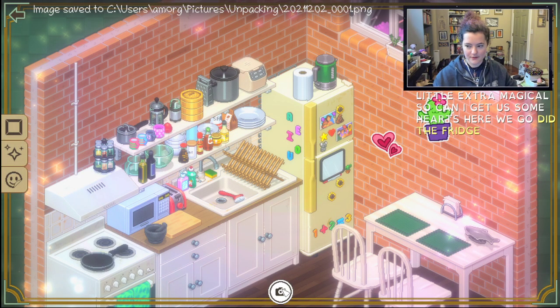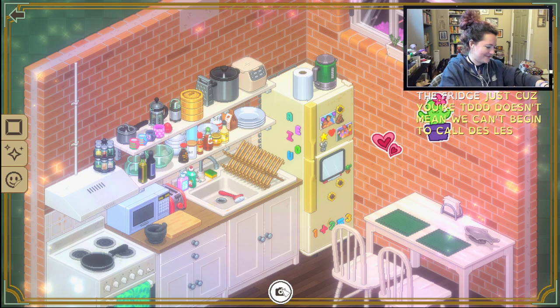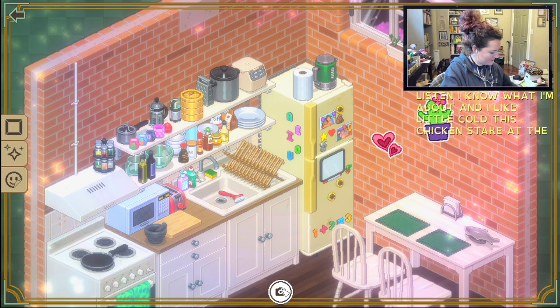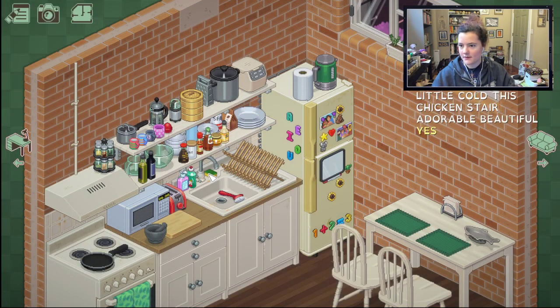Which is a fridge. Just because we're teeny tiny doesn't mean we can't be good cultists. Listen, I know what I'm about. And I like little cultist chickens. They're adorable. Beautiful. Yes, we'll leave photo mode.